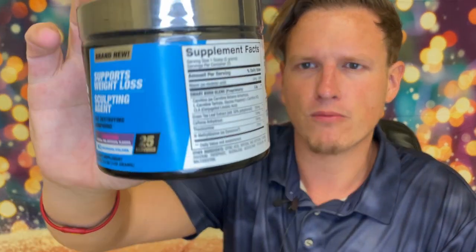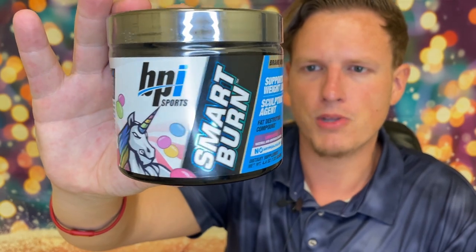Anyways, guys, I think this is a really good mid-level product. The only thing I really don't like about it is that it has those artificial flavors, but again, they cut out the artificial colors, so I'm happy that they did that. If you're somebody who doesn't want to spend too much money, you want a good fat burner and you want it to taste pretty good, I definitely recommend this product. And I love BPI because they don't do those colors.